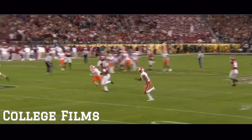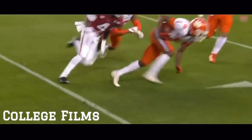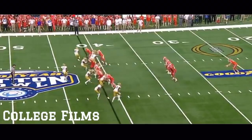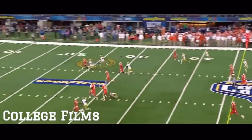You know, he has such confidence in his ability that sometimes he thinks his guys are going to make a play. Limited Dungy in that second half and allowed Chase Bryce to come in and have that game. His senior leaders saved that season.